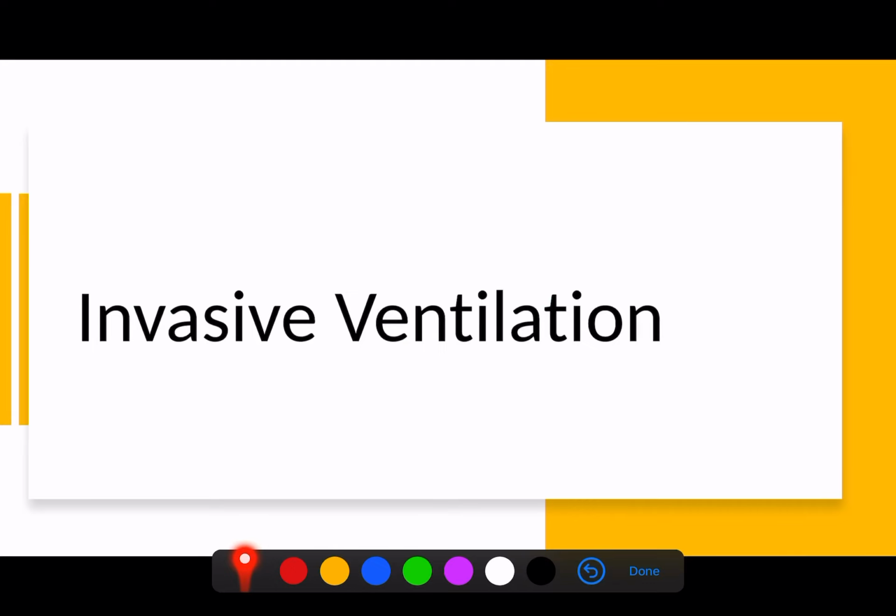The guidelines then move on to talking about the invasive ventilatory strategy for these patients. There's been a lot of debate about low PEEPs, high PEEPs, and we'll go through the main recommendations here and then talk a little bit about what the potential pros and cons of it are.